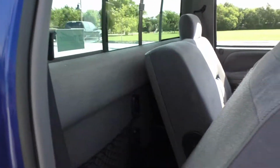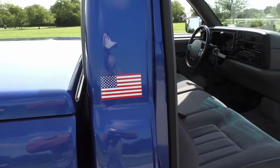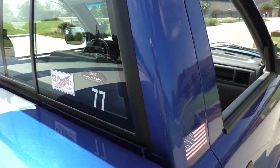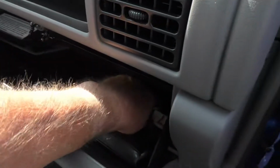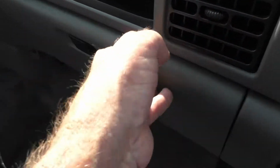All the badging on the truck remains on the truck. American flags were on these 3 trucks. They were all produced identically. Again, the 77. There's a key tag. Let me go back here. Fun truck. Very collectible. Here's the key tag showing the 77.